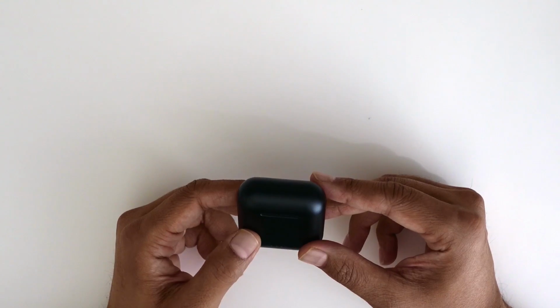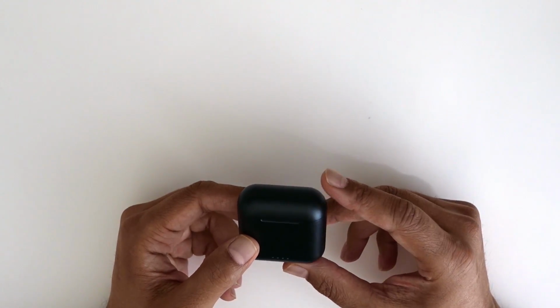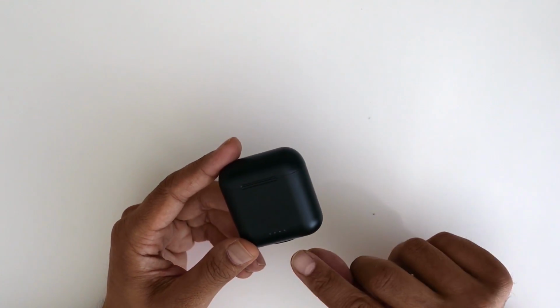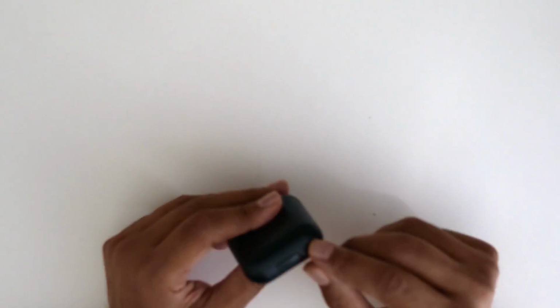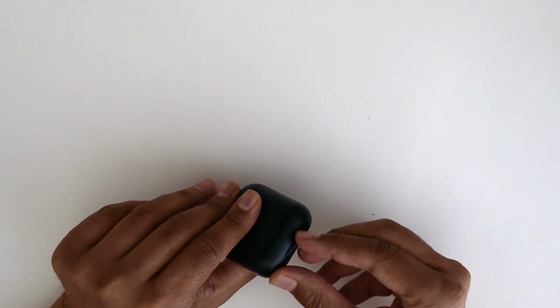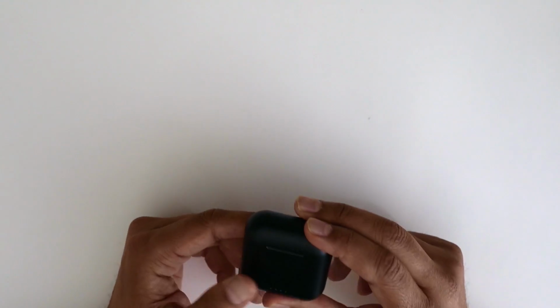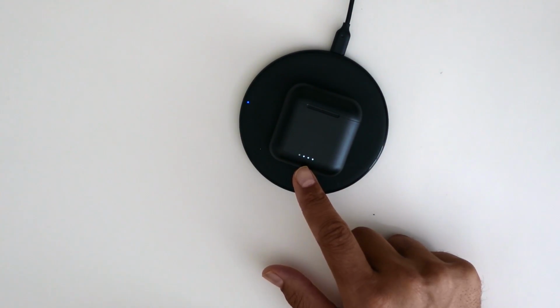Like I mentioned, very close in size and similarity looking wise to the Apple AirPods. I think that's where they got their inspiration from. So down here, there's actually a light indicator for battery status. Underneath here is the port to charge the case. The other thing that they do as well is wirelessly charge. So let's put that to the test. And there you go. So you just see the indication where it is charging the case and current status.